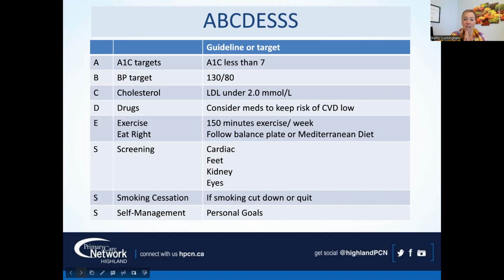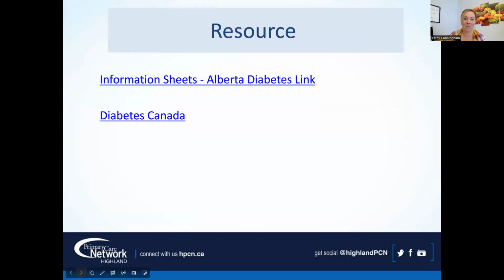Smoking cessation. If you're smoking, cut down or quit. And then self-management is your own personal goals. So the ABCDs to remind us how to stay in our targets with our screenings.